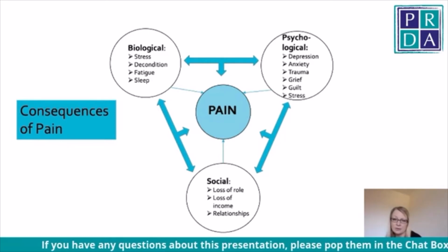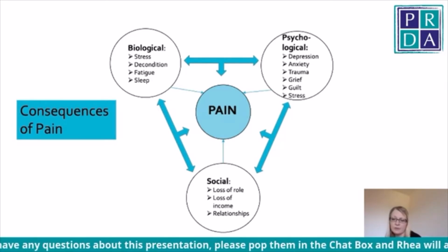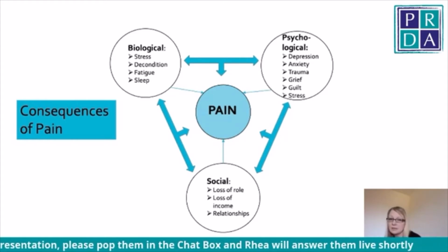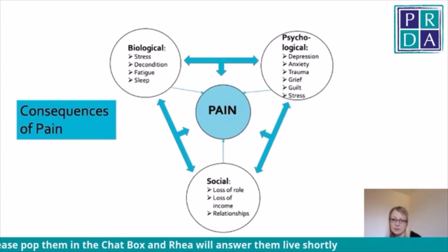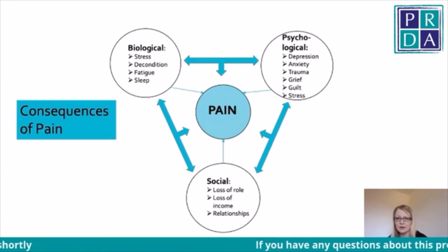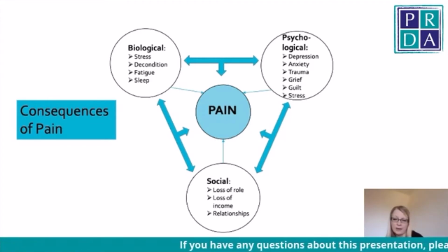And that then again impacts how we feel, can cause more depression and anxiety, which again will impact our sleep and will impact our stress levels. So all of these things just turn into this very vicious circle of pain and stress. But it's really important that we try and manage this and try and take all of this into account when we're managing pain as well.